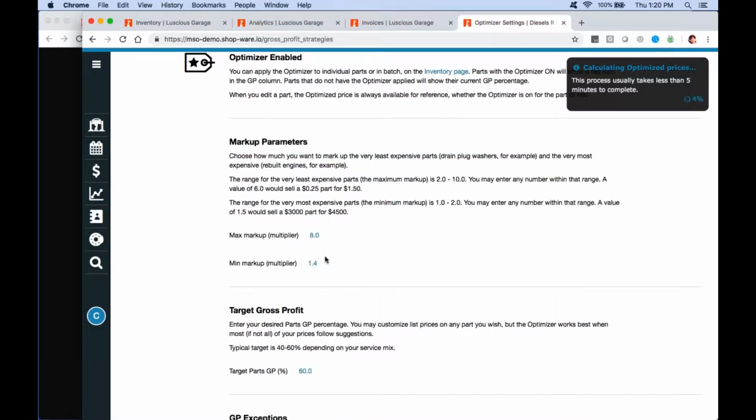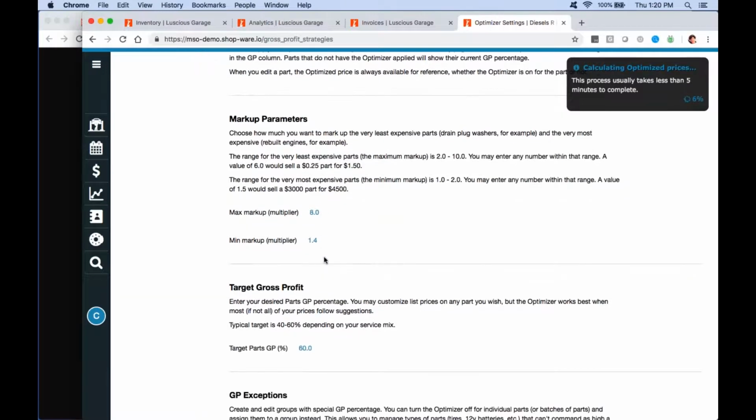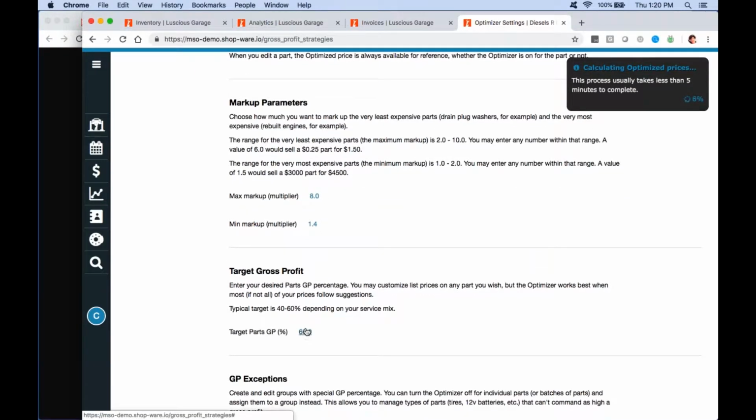First, of course, is that you still have the ability to edit these parameters. So if I decided tomorrow that I didn't want to make 60, I wanted to make 62, all I have to do is go and enter the percentage right here, and it will recalculate all of my prices.